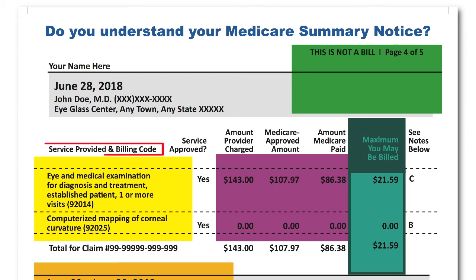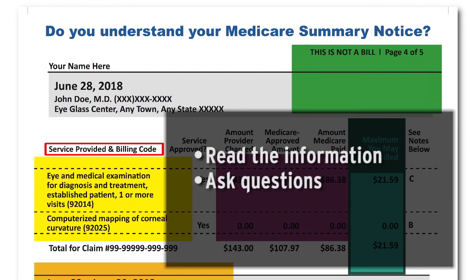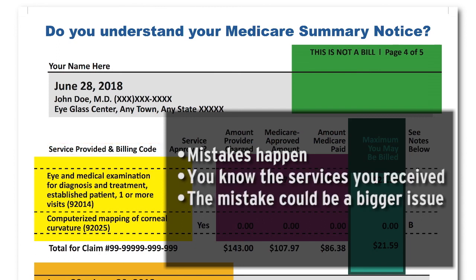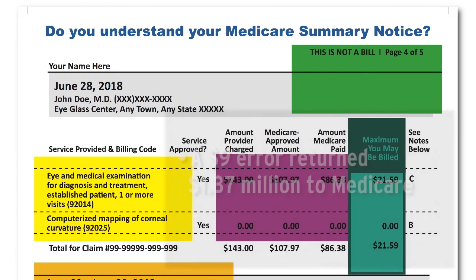Under Service Provided and Billing Code, you're supposed to read this information and ask questions if you don't recognize a service. Mistakes happen, and you are the one who knows what services you received. Also, the mistake may be on everyone else's as well. A $9 duplicate charge returned $1.37 million to Medicare when one woman in Iowa noticed and reported an error.